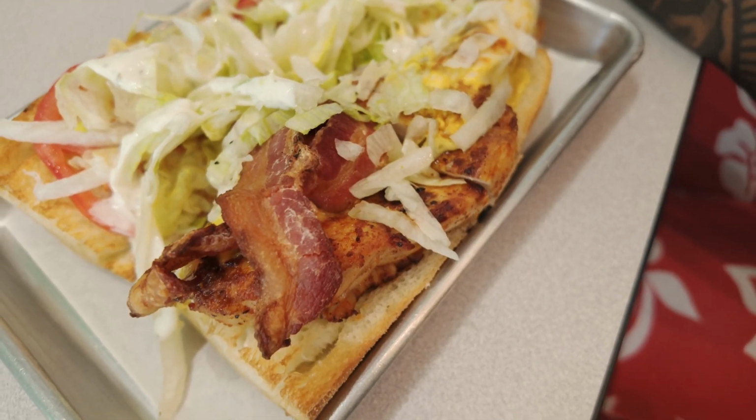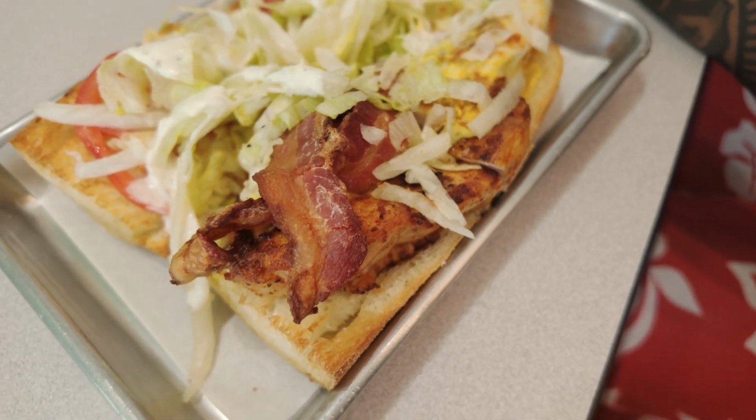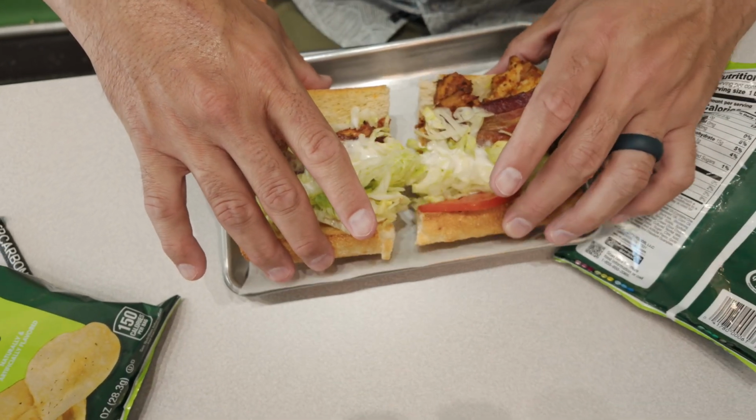I understand. The ratio of the piece of chicken was really big for the amount of other things that was in it. You need more bacon to balance the chicken out. Yeah, I would have liked a little bit more bacon. I appreciate the delivery on the stainless steel. We only got one size because refills are free.